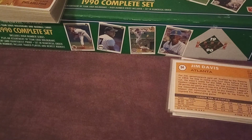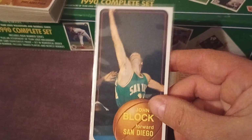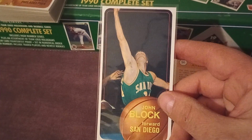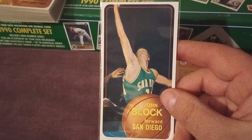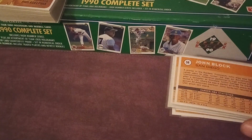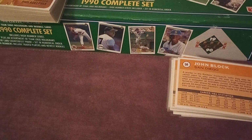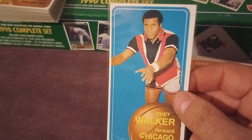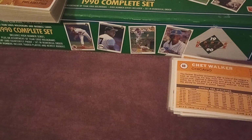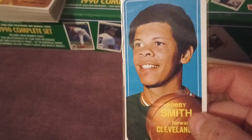Jim Davis, again, from the duplicates that I showed earlier. Those are the cards that will be available for sale, and I'll probably do them in a lot like that. John Block, excuse me. Chet Walker. So all these were cards I didn't have. I added 17 more to the set.